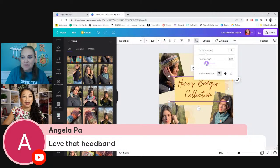And love the headband. Oh, yes. Angela really likes that headband.